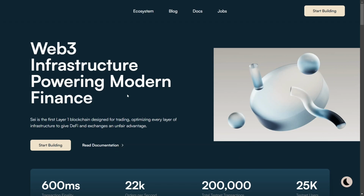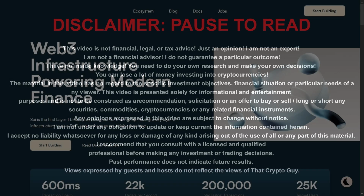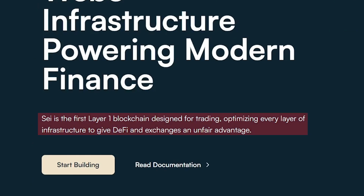And yeah, let's get straight into it. So like I just said, Sei is trying to be a layer 1 that is specifically designed for decentralized exchanges. But why exactly is that needed? Why can't we use just a general purpose blockchain?